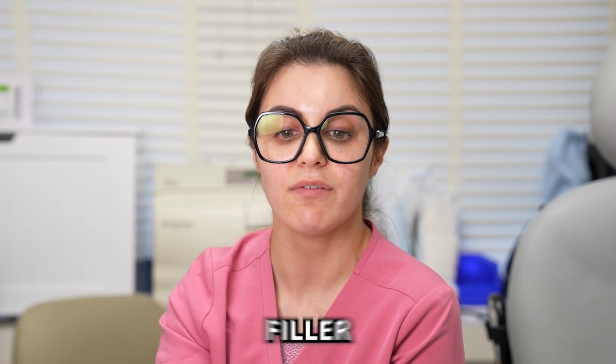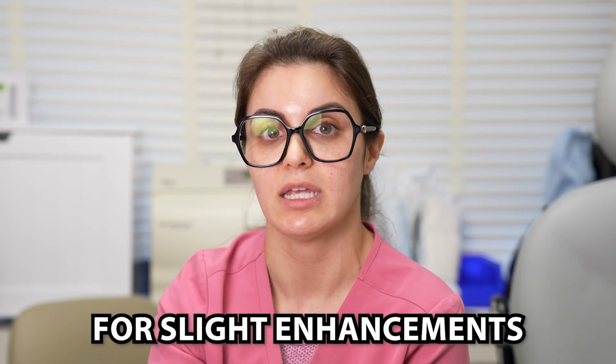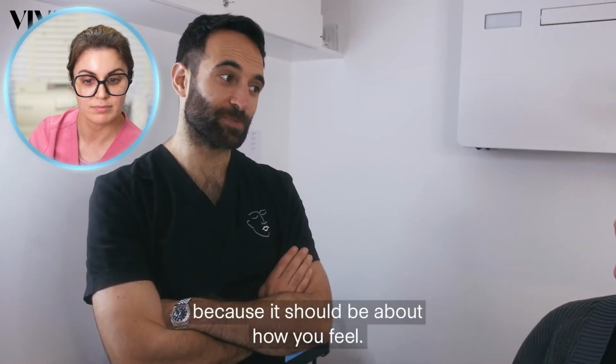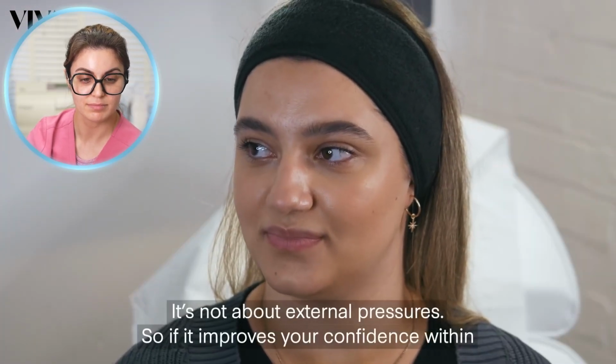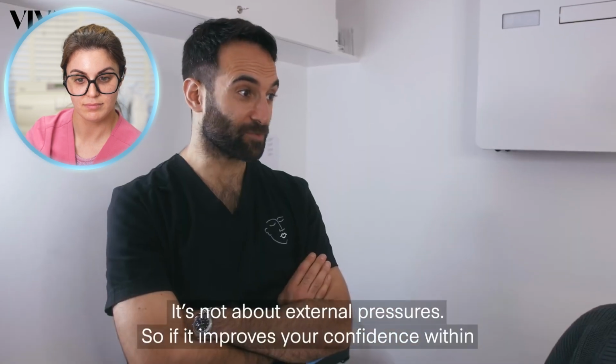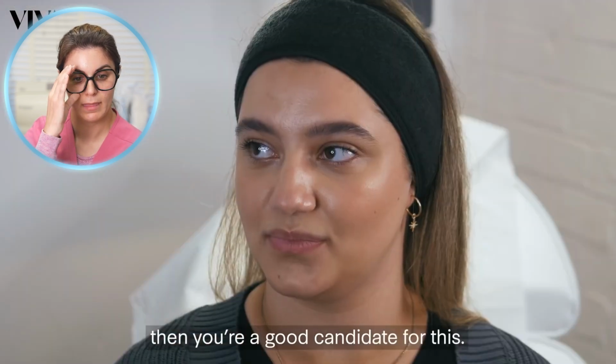And I think that fillers should be used really for slight enhancements for the face. Because it should be about how you feel. It's not about external pressures. So if it improves your confidence within, then you're a good candidate for this.